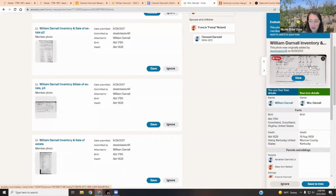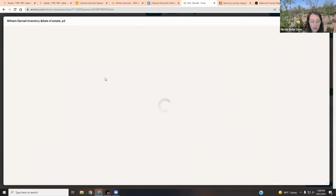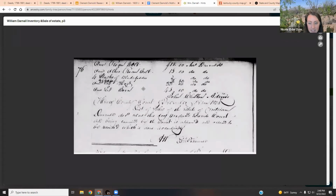Another page that someone found for the inventory and sale of estate. How great that someone added this to their tree. One roan by Mrs. Darnold and John Chilton, administrator. So since there's an administrator, it seems like he died without a will, intestate. Henry County Court, December term, 1828, list of sales of the estate of William Darnell, deceased, was this day produced unto court and being examined by the court is approved and ordered to be recorded, which is done accordingly.